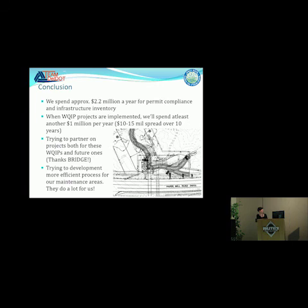And that's about it. In conclusion, our program spends a little over $2 million a year for permit compliance and infrastructure inventory. When our WQIP projects go to construction, we'll be spending at least another $1 million a year, or $10 to $15 million spread out over 10 years.